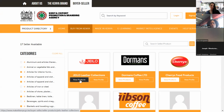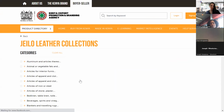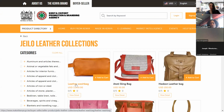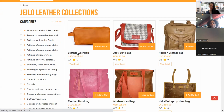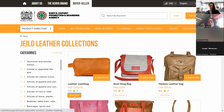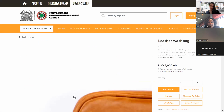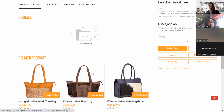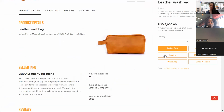Okay, let's see JLo collections. And this is a company that sells high-end bags. So you can see the prices are indicated here. I think this first one is an error. It can't be $3,000. Maybe this should have been in Kenya shillings. So again, the same process. You can view details of the particular product. Yeah, you can make an inquiry.